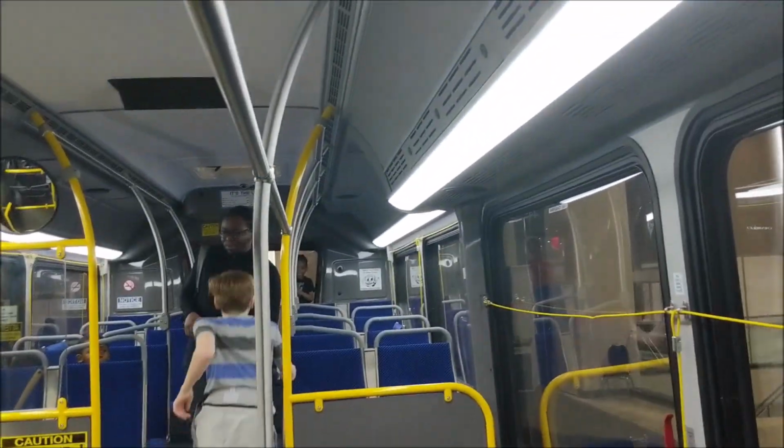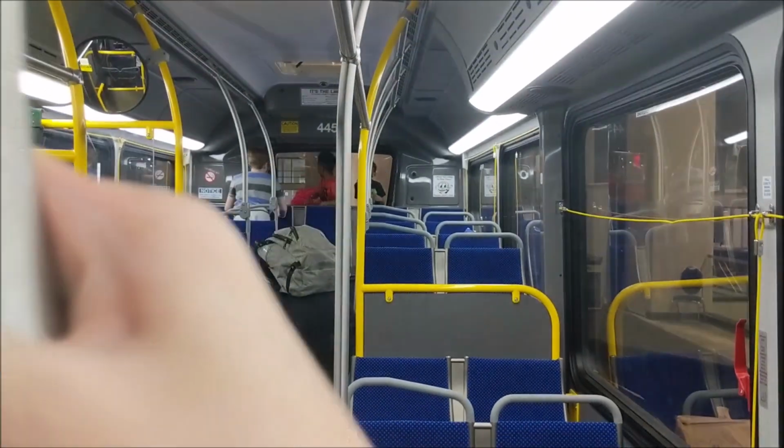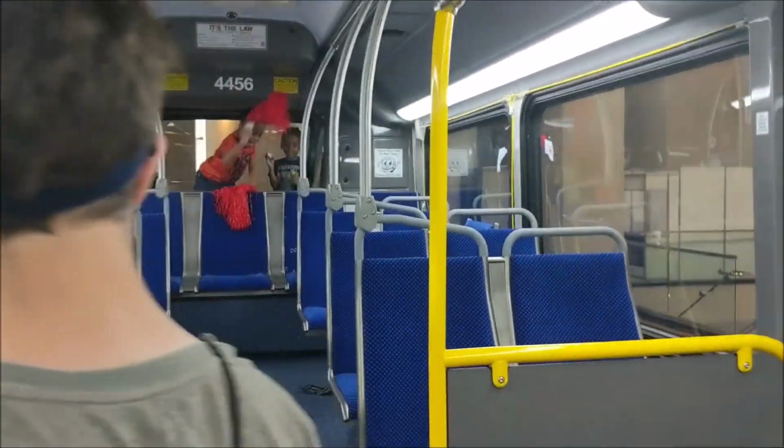And like I mentioned earlier, they brought back the rear window on these buses. The previous order of XDE40s didn't have these, but now they're back. And you got kids chilling in the back, as usual. Probably won't find that on Metro, unfortunately.